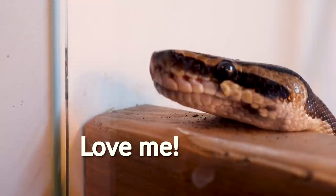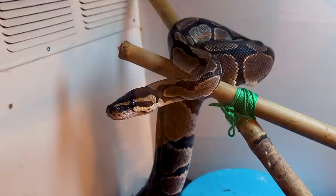First things first, ball python is often seen as a boring species because they often just lay around, they sit, they don't do too much movement. But I mean, I guess what the good thing is they're really docile, but that goes for the Dumerils boa too. Dumerils boas are known to be quite docile as well.